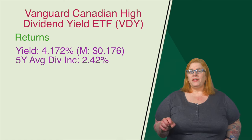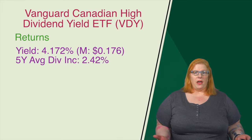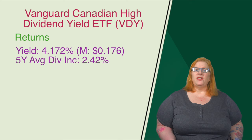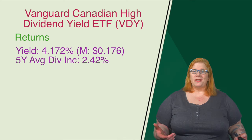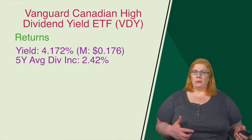The reason for this is usually because, as they shift fund composition, it can change the value of dividends received. Also, sometimes some of these companies in the fund have special distributions, which will mean more dividends. So sometimes you will get a nice little spike in your dividend payment with this one.